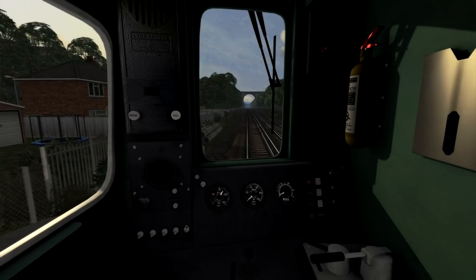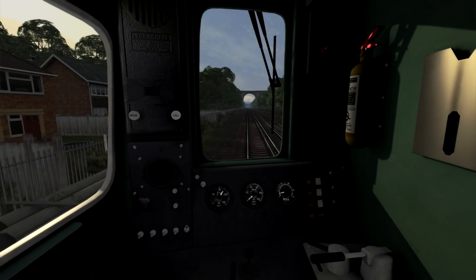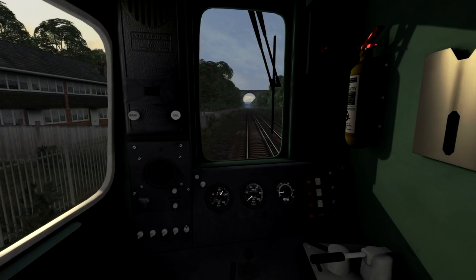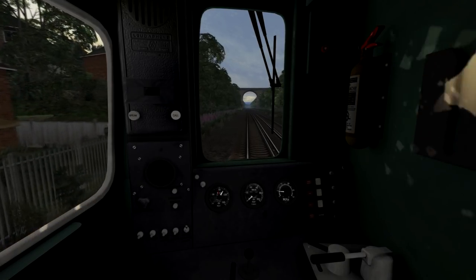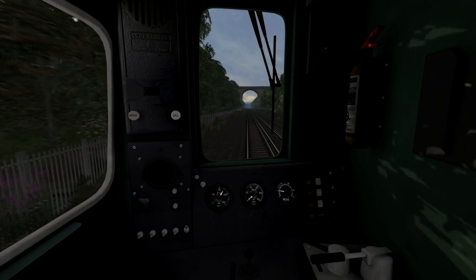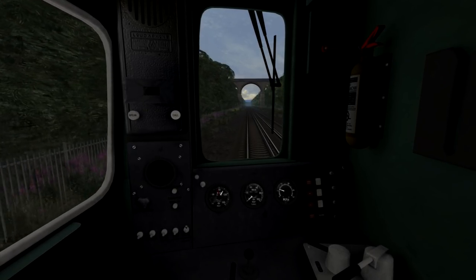Departing away from Frant, the starting speed limit is 90 miles per hour. We are currently on a level grade, though we're about to start going downhill at 1 in 100. We've got 2¾ miles to go to our next stop at Wadhurst, and we've got around 1 mile to go to an upcoming 50 mile per hour speed limit.